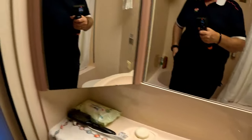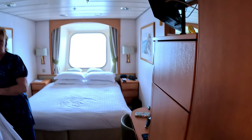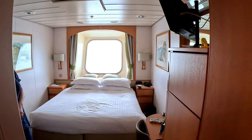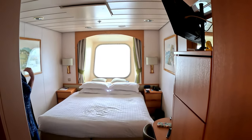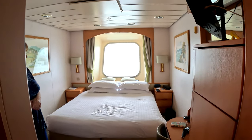So all in all, this is room D162, a standard outside cabin. And we've been very happy with it. We actually booked late. We would have probably gone for a balcony, but having said all that, we would probably have one of these again. It's nice. No problem at all, nice room, enjoyed it.